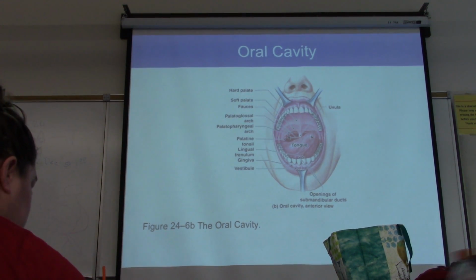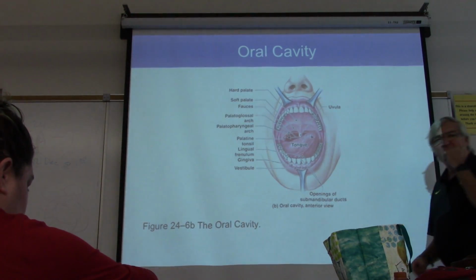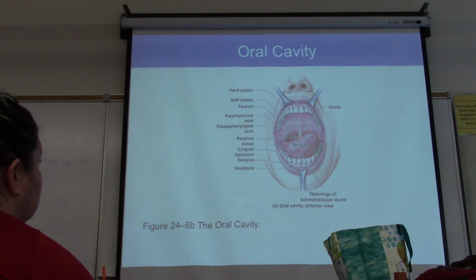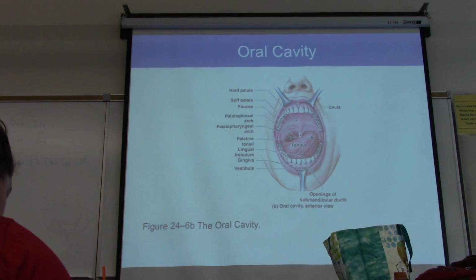Okay, so I think we've seen most everything here. This little thing right down here is called the lingual frenulum. That little thing right there attaches to the bottom of your tongue. And if it's too short, then you're tongue-tied. Some kids are born with a really extensive lingual frenulum, and they have to go in and get just a little snip to release their tongue so they can stick their tongue out, and also so they can talk well. Otherwise they can't talk very well because the tongue is stuck down there at the bottom of their mouth and makes them talk funny.